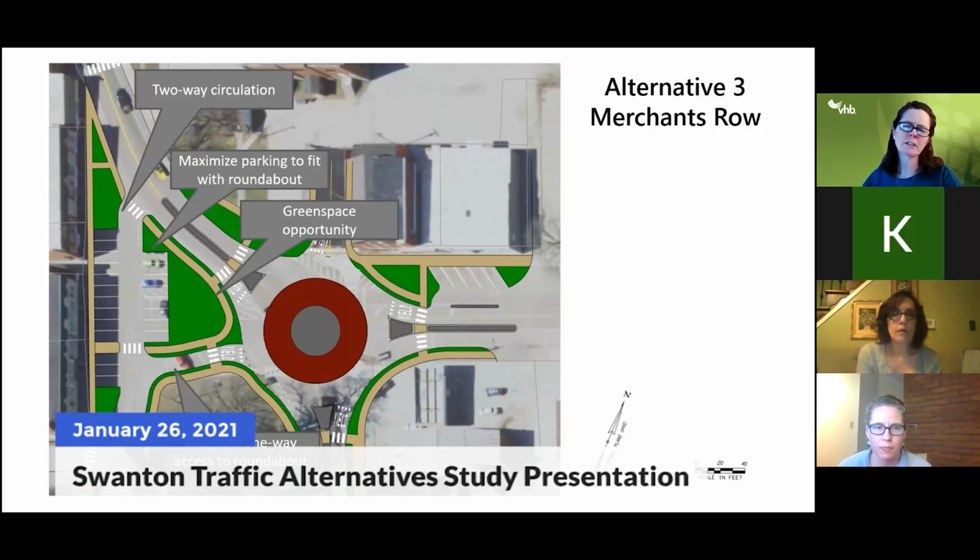Can you use your cursor just to illustrate where bikes might travel in this alternative? So as a confident cyclist, you would most likely just take the lane. If you were coming from Grand Avenue, you would take the lane as a vehicle operating through the roundabout. And then as a less bold cyclist, we're proposing that Church Street be more of a slow street with bike lanes on both sides and really narrow travel lanes. So it really is that shared space.